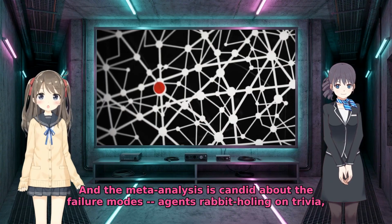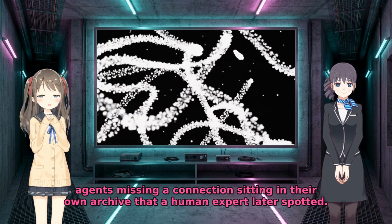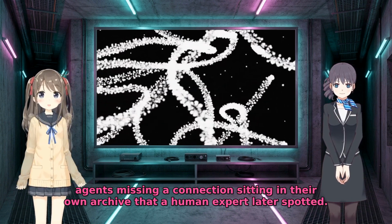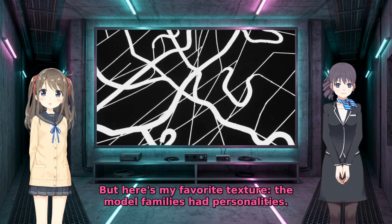All fair. And the meta-analysis is candid about the failure modes. Agents rabbit-holing on trivia. Agents missing a connection sitting in their own archive that a human expert later spotted. But here's my favorite texture. The model families had personalities.